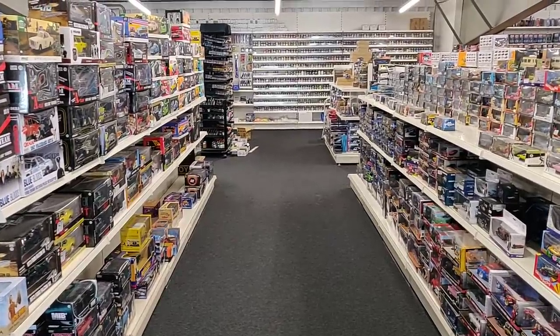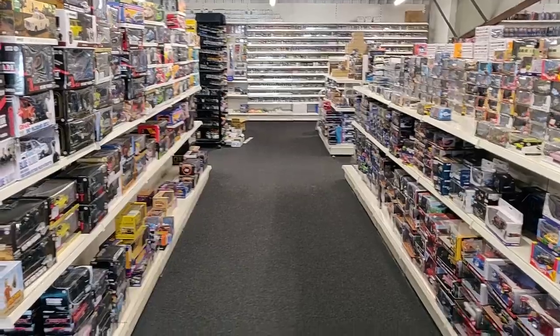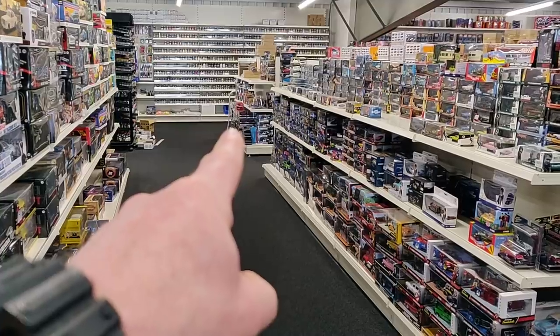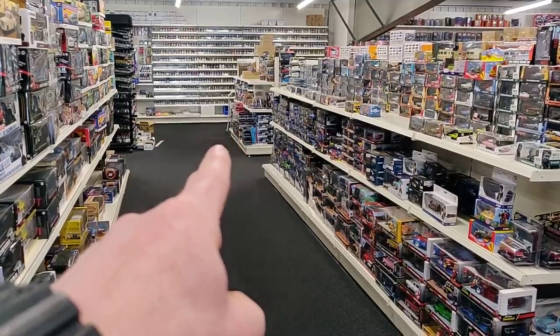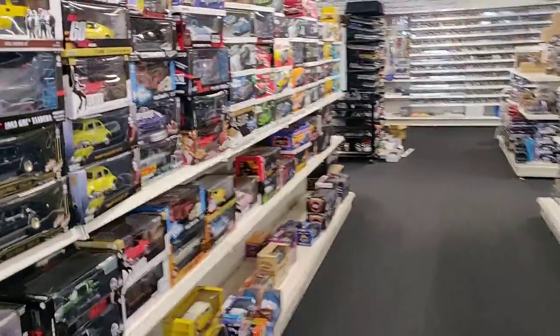This store is gigantic, and we're here at the Hollywood section. And also in the back, the Chase section, Green Machines, Johnny Lightnings, etc. So let's start over here and not waste any time.